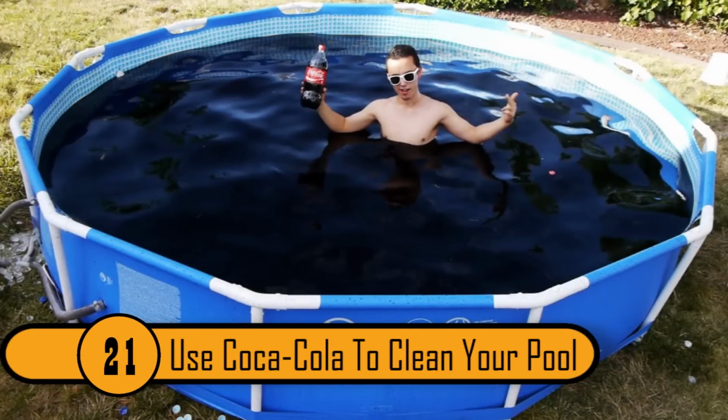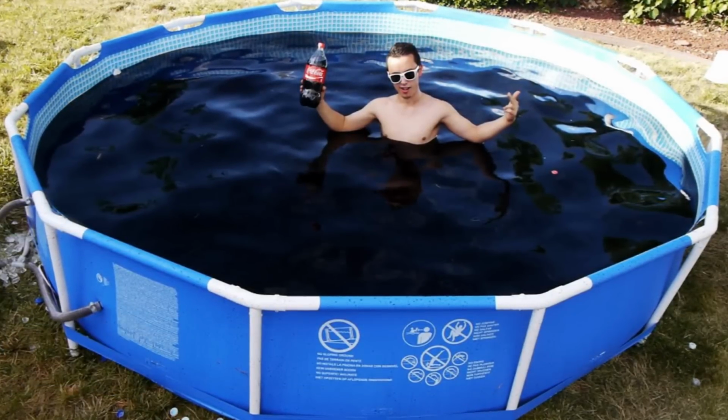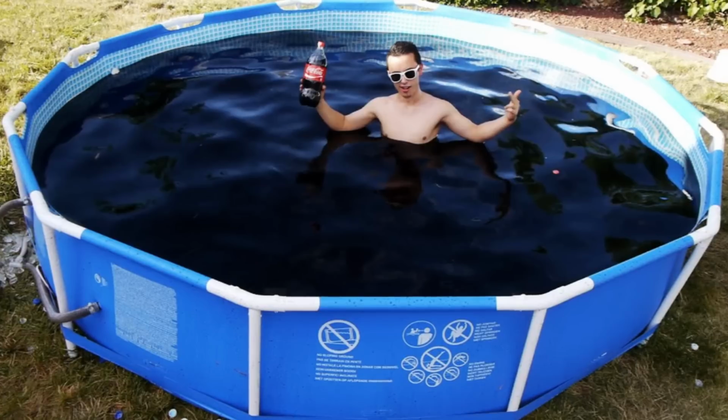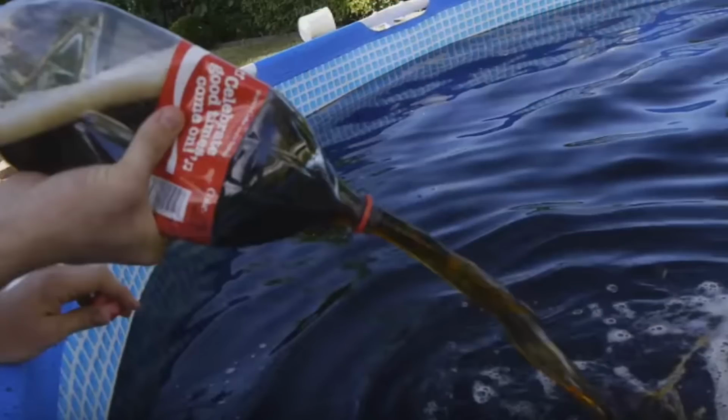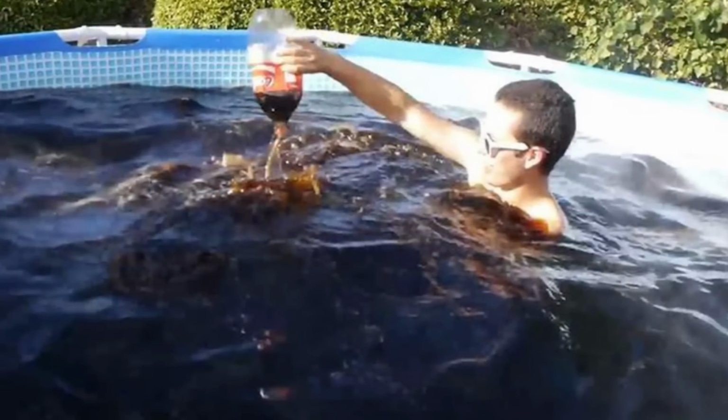Number 21. Use Coca-Cola to clean your pool. If your pool is rusted, you can use Coca-Cola to take care of the problem. Simply pour a 2-liter bottle of Coca-Cola into the water and let it sit for a while. When you run the filter and pour in the chlorine to clean out the soda, your pool will be clean and shiny.